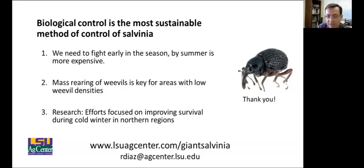Mass rearing is important. You have seen flooding and other disturbance events where the weevils may be reduced, so we need to maintain these rearing operations to supply more weevils to these locations. And finally, research: as far as we know, we're trying to improve the biocontrol program in northern regions. That's where we're putting a lot of effort. And with that, I want to thank you for your attention.